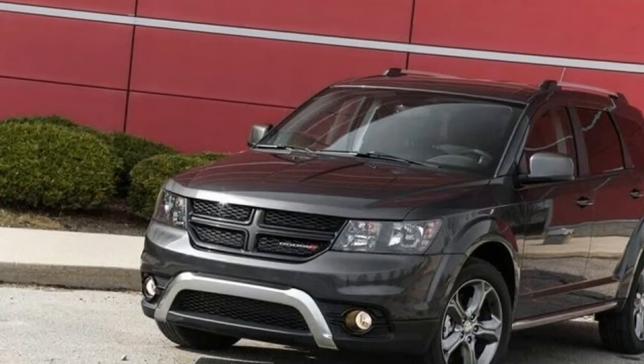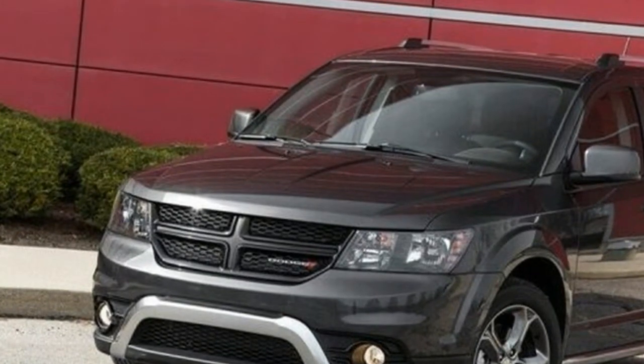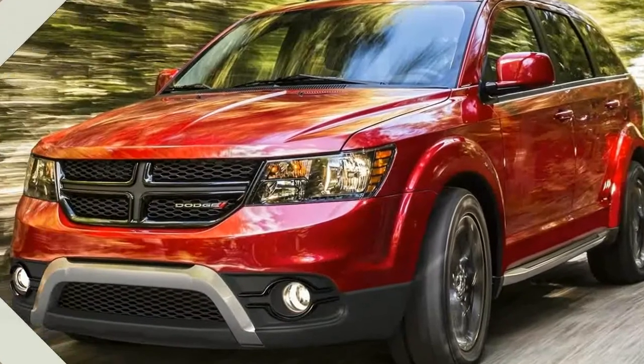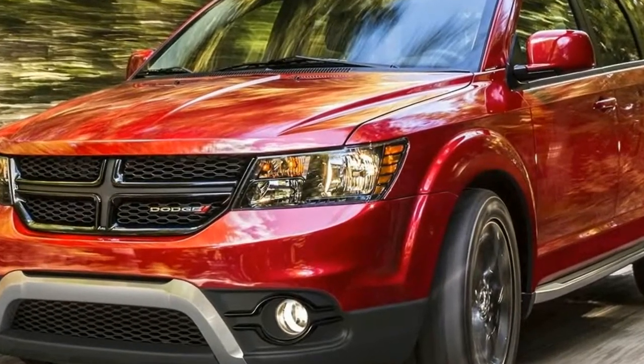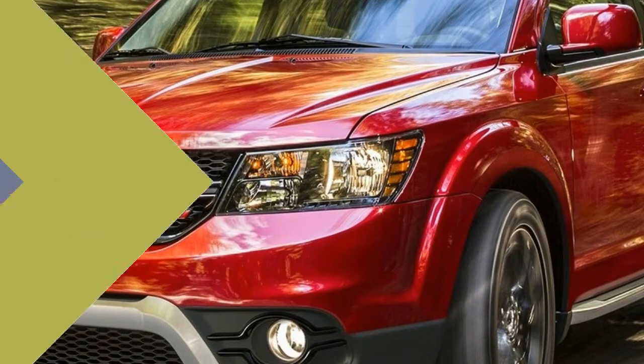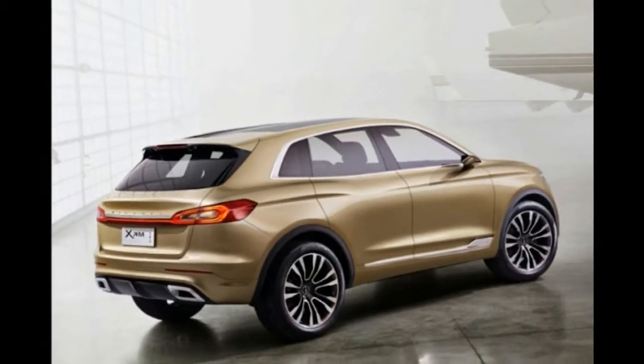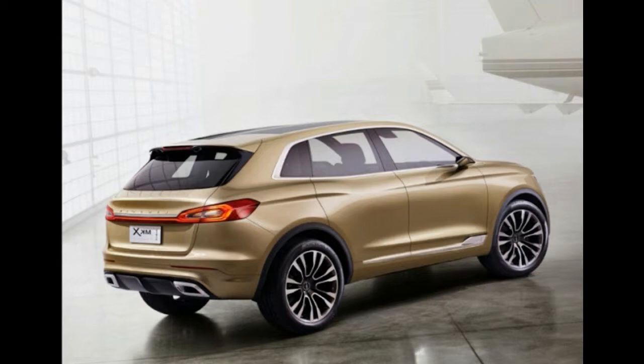Also new for 2018, Dodge has expanded the availability of the popular Blacktop appearance package to all Journey models, including the base SE. It brings a black grille, black front-fascia trim, black painted aluminum wheels, black roof rails, and black mirrors. Last year's Crossroad Plus trim has been dropped.